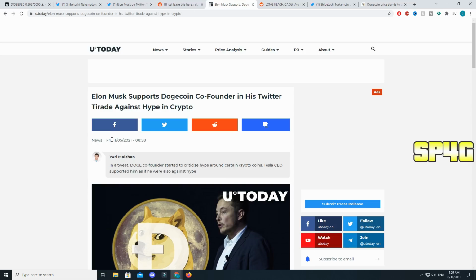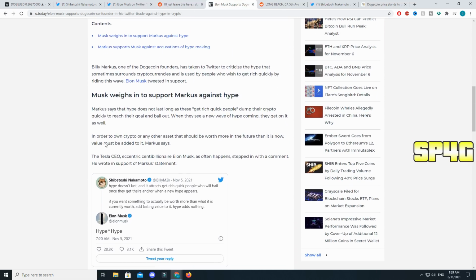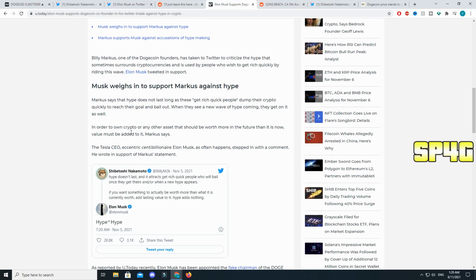Now, talking about this article that was posted today, they actually talked about the tweet that Elon did, which we talked about yesterday, where he said that the hype is not going to help any token, referring to Shiba Inu, because once the hype is gone, the price of the token is going to completely die as well. And they went on to talk about everything inside of this article, saying Elon is suggesting that he does not like Shiba Inu but likes Dogecoin because it is holding on to its value even without the hype being completely on it. I mean, I agree with it 100%.